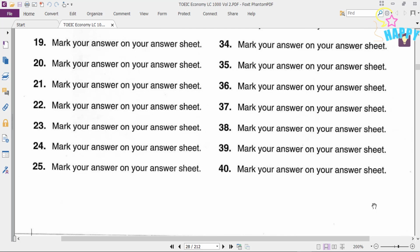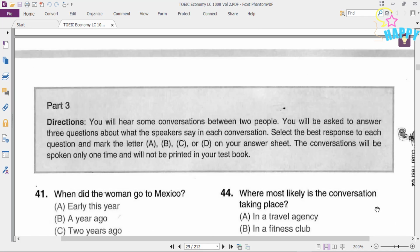Number 40. Would you be interested in seeing a play this weekend? A. Yes, it was a lot of fun. B. He is an interesting guy. C. I'd be delighted.